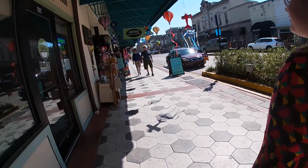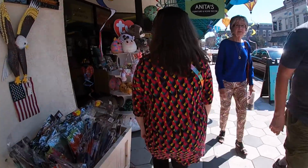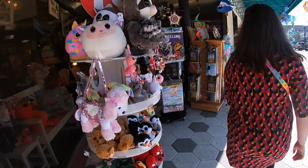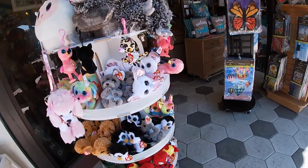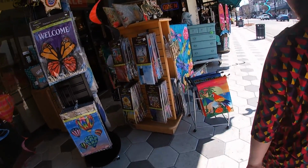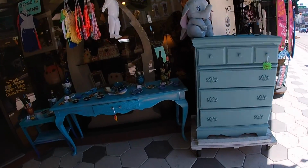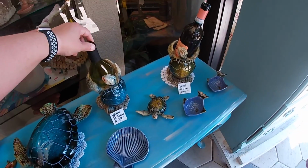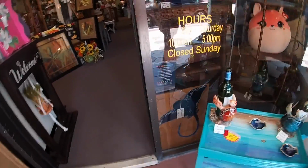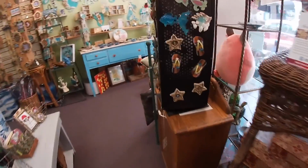There's some cool stuff here. The squishmallows. They're not squishmallows. Oh no, these aren't. I thought they were. They're beanies. Oh, look at the little elephant. That's cute. Oh, Dumbo. I didn't know if it was Dumbo. Oh, I like these wine holders. They're cute. $39. That's cool. It's cool if you had a condo on the beach. They always have some cool stuff in here.